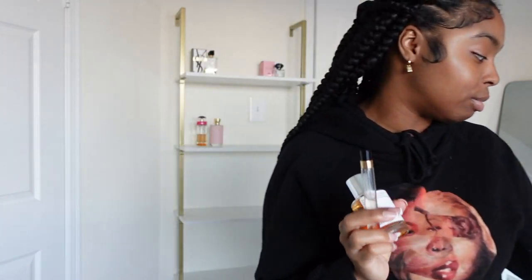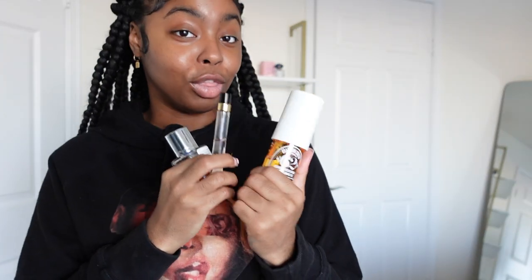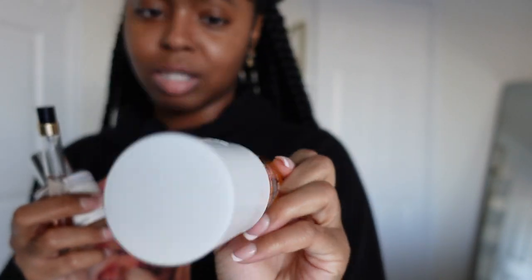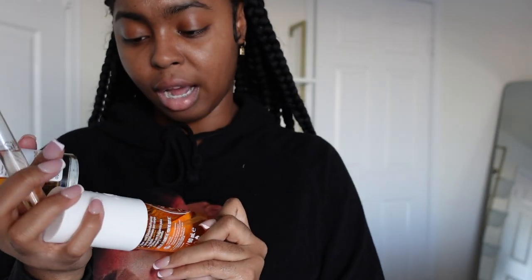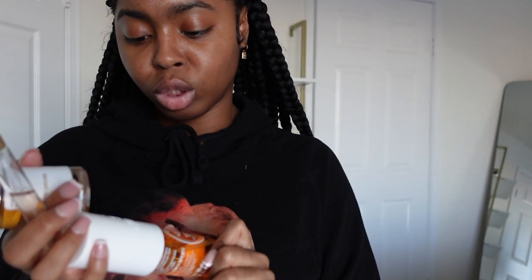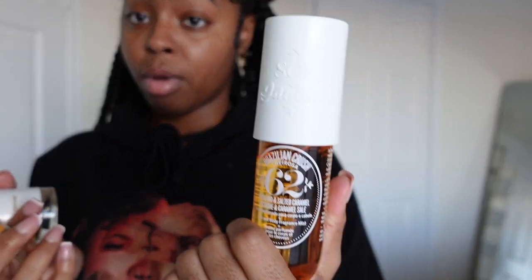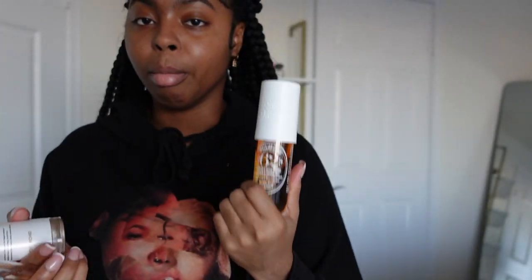And sometimes if I want to smell on the sweeter side, I'll even do a three-piece combo with the Brazilian Crush. I don't know if it's called Brazilian Crush or it's called Soul Generia. I don't know how to pronounce this, girl. It's from Sephora. It smells really good. It's the Bum Bum spray to go with the Bum Bum cream.